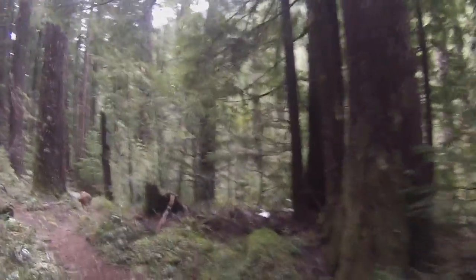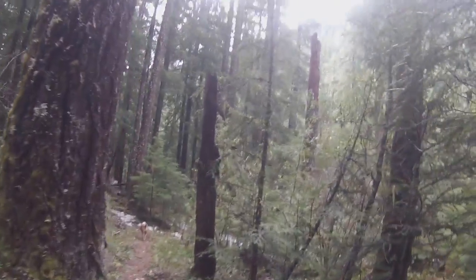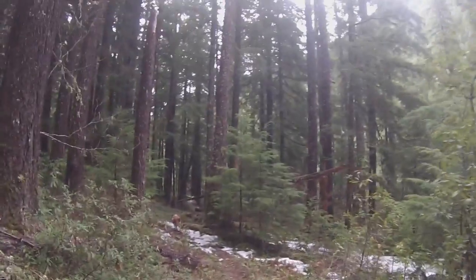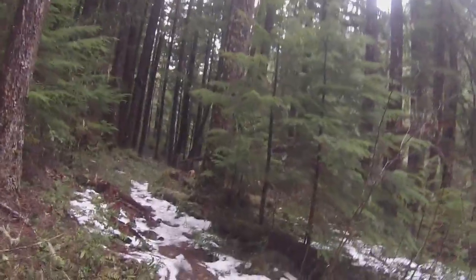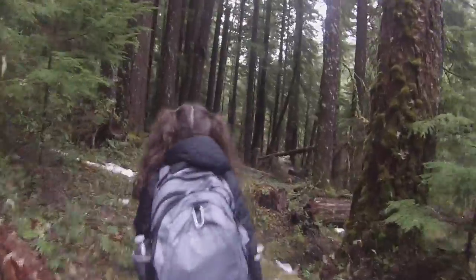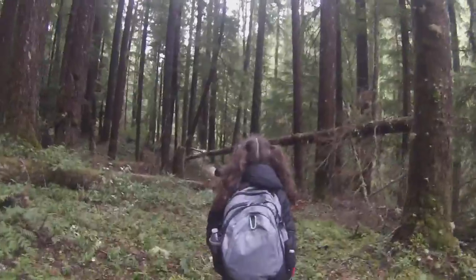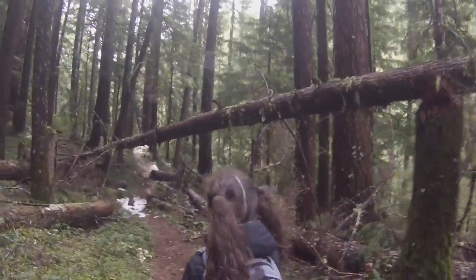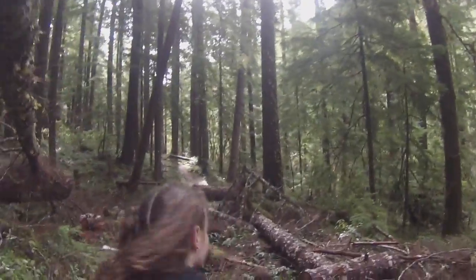Oh, there's going to be a spot down here, I can tell. Looks like it's starting to level out. Maybe. Ideally, I'd like to get somewhere close to that river, but let's see what happens. It looks like we're coming to the end. And that was a long, skinny tree right there. Are you gonna duck? I'll make it.